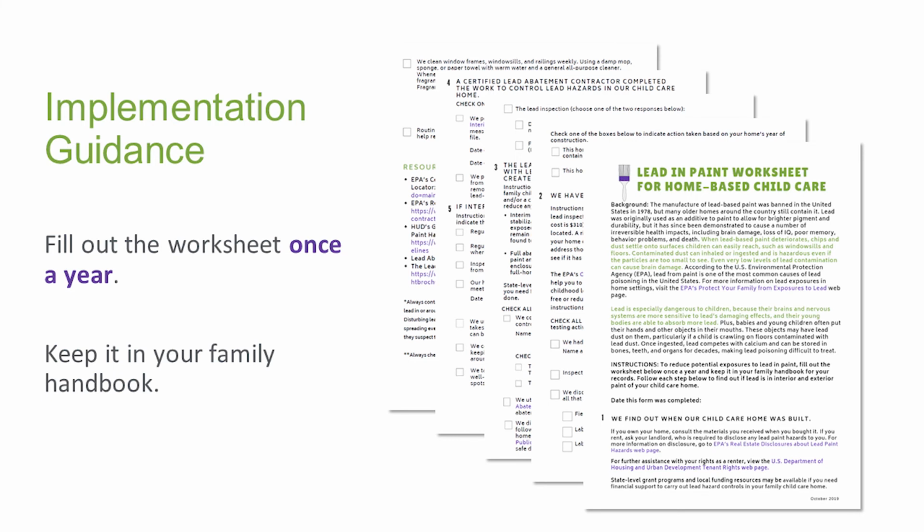In addition to the general policy statement on lead-based paint, the toolkit has a worksheet that contains 5 simple steps, each with detailed instructions on how to implement the lead and paint policy, which we'll go over in just a moment. We suggest that you review and fill out the worksheet once a year and keep it in your family handbook so that you, your staff, and your clients can always have the most up-to-date information available.